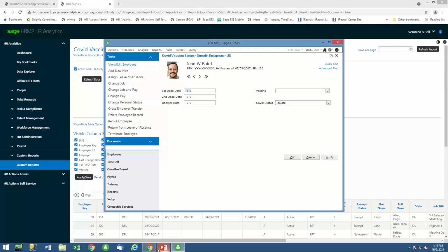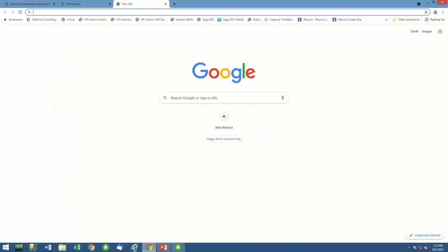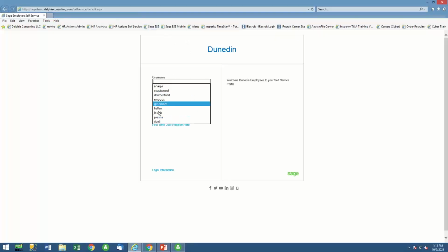But one of the cool things about Sage HRMS is HR Actions. It makes it so that all of the forms in your organization can be completed through self-service. So if I go ahead and log in as a self-service employee, actually I'm going to do this in a different browser. I'm going to go into Sage ESS, and I'm going to log in as just an employee. I think I'll use John Wayne as my employee. It's taking just a second to wake up here. There we go. All right, so John Wayne, saved his password.